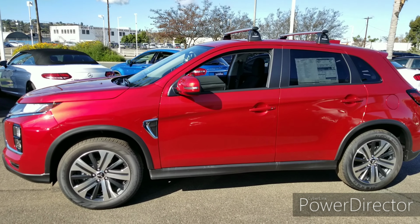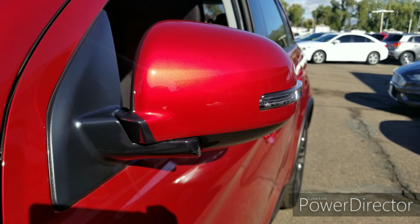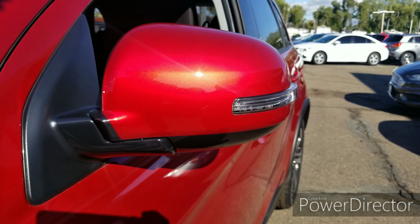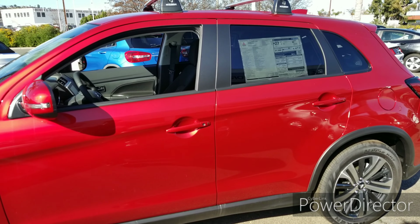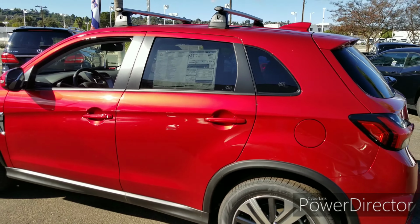Now, a couple other things to point out on the side. This car does have power folding mirrors with the turn signals in here. So when you lock and unlock the doors, the mirrors fold in and out. Another thing to notice on the side of this car is going to be the smart entry system, which means you can lock the car, unlock the car, and start the car as long as you have the keys in your pocket or purse.